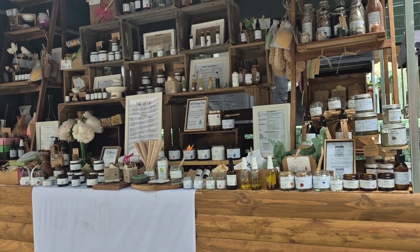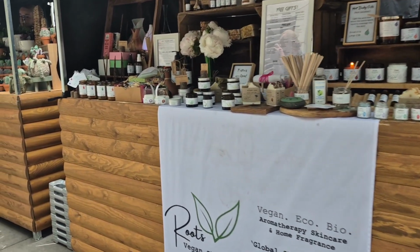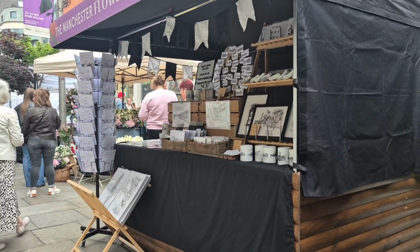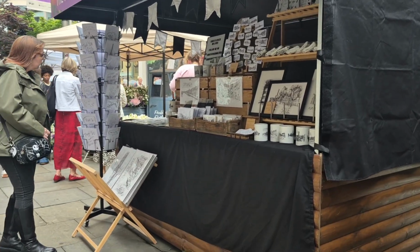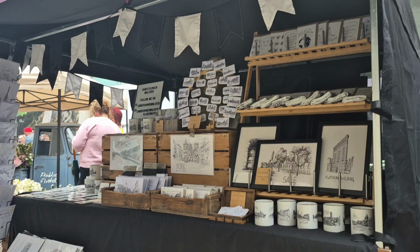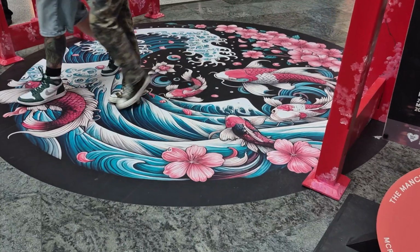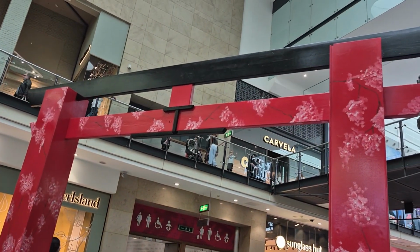There were a lot of stalls selling handmade creations. It was beautiful. Not only was it very fragrant, but it was also very caring. It was fantastic for those who are keen gardeners or people who are keen to start their first gardening. It was just such a fantastic experience. Everybody was welcoming, and I guess this was the main attraction, the gateway to Oscar. I really enjoyed the flower festival. Thank you so much.